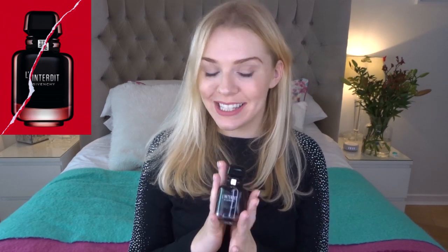So comparing it to the new L'Interdit Eau de Parfum Intense, I am very impressed with this new release. When I got it, it was kindly sent to me by Givenchy Beauty. I opened the mail package, and the smell was intense. It was still in the packaging, in the plastic and everything, and I could smell it. So I knew straight away this was going to be a strong perfume, and it really is, guys. I've only done one spray on my wrist today, and I can really smell it.